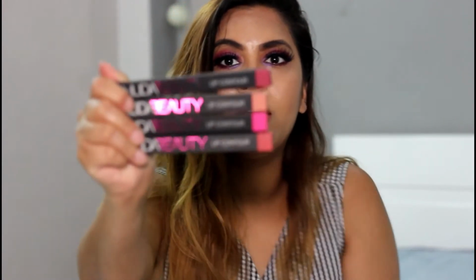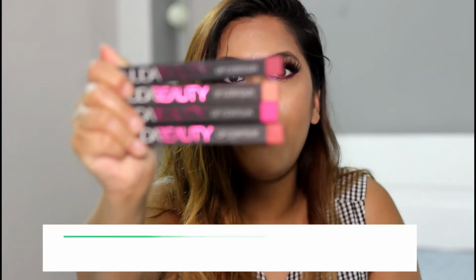Then what do we do first? Okay, let me do all these answers. Okay. So lip contours. Fabulous. I've been using them for the past, I think, 4-5 months now. They are fantastic. I have them in these 4 colors, and let me show you. These are the 4 colors that I have already.